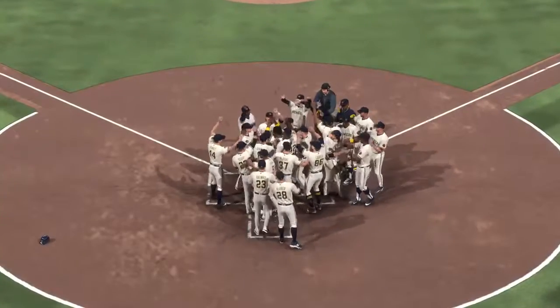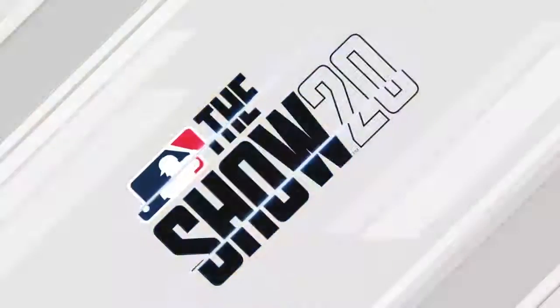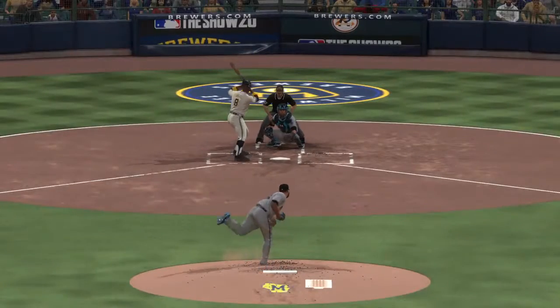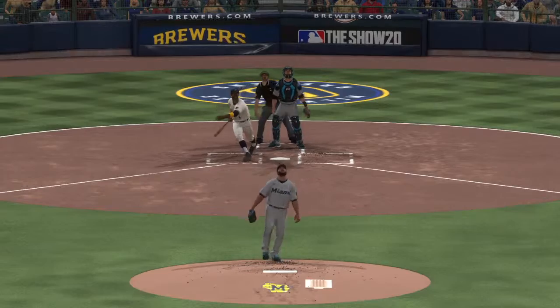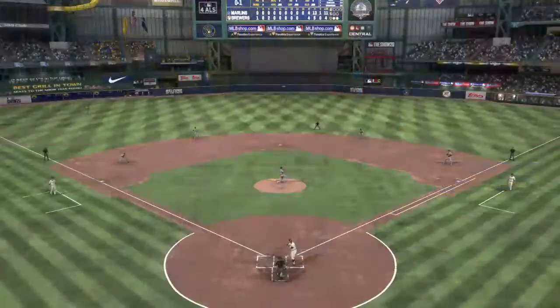Extra innings, you're looking to piece together a rally or scratch any runs you can across the plate. But he says, hey, to heck with that. I'm going to do it with one swing of the bat. So a walk-off home run ends this thing in extras. That was fun.